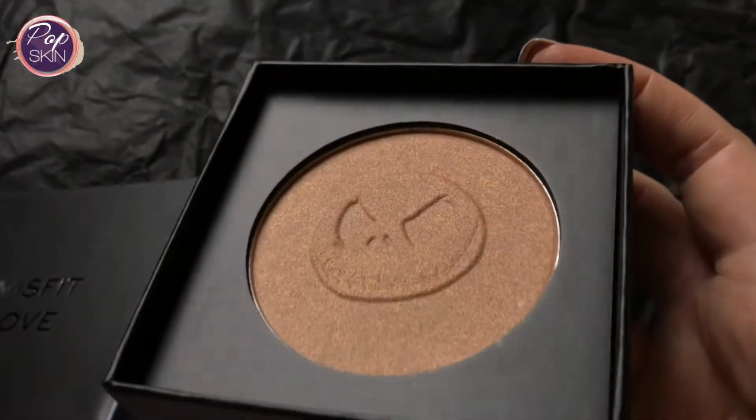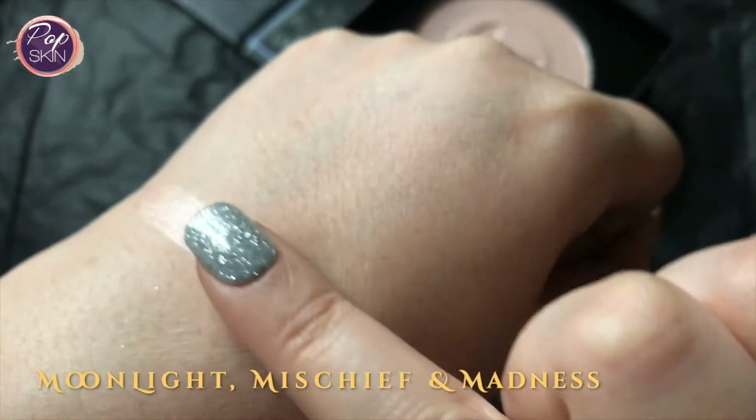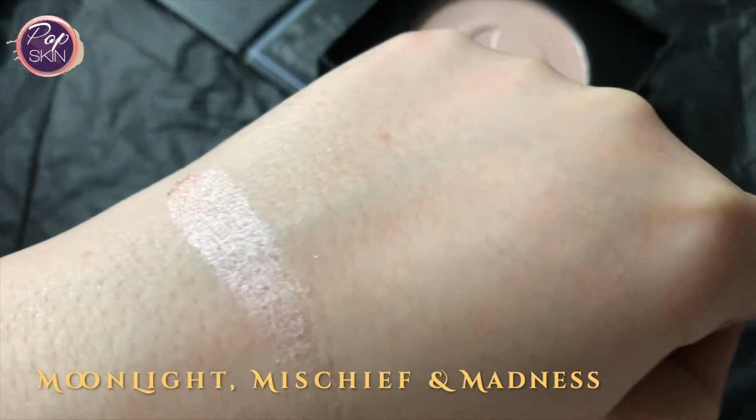I was wondering whether the Misfit Love highlighter was going to be dark, but I'm going to show you the swatches now. I did finger swatches and I tried brush swatches, though I'll show you how they look on the cheeks after too.